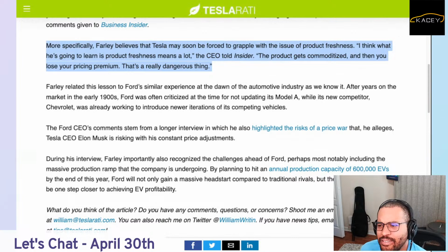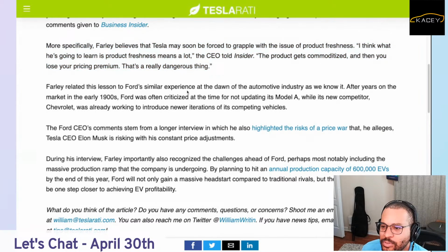The R1S, I think that can get by with a massage, because the Suburbans look the same since the 90s, just bigger and a little more refined, a little this, a little that, but not anything drastic. Farley related to this a lesson from Ford's similar experience at the dawn of the automotive industry as we know it. After years on the market in the early 1900s, Ford was often criticized at the time for not updating its Model A, while its new competitor Chevrolet was already working to introduce newer iterations of competing vehicles.